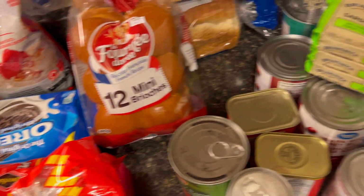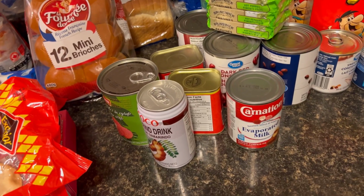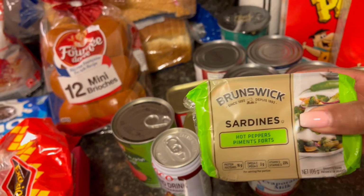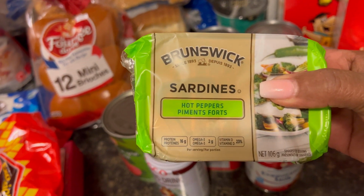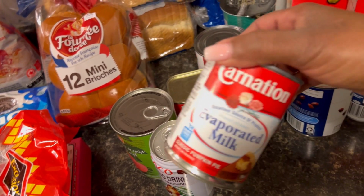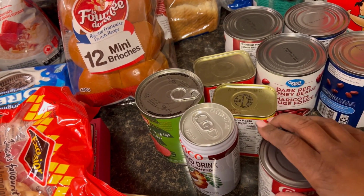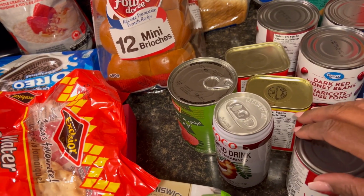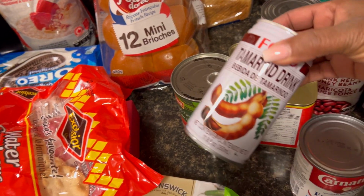All right, so over this side are just some of the tin products that I pick up. You can see here I have my sardine, and this is the one with jalapeno in it. This is one of my favorite. I pick up evaporated milk. This is a, you know, must have evaporated milk. Just quite a few tin products.